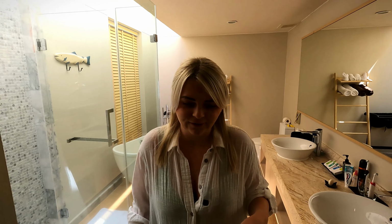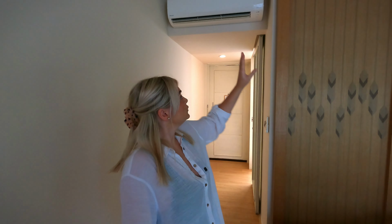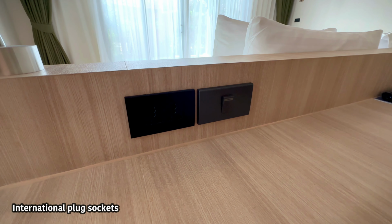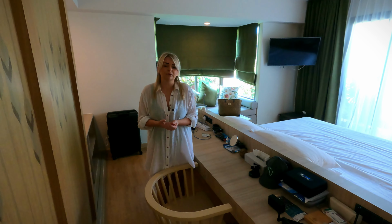So if you come on back through, as you come into the main bedroom area, you've got an air conditioning unit and you've got a massive wardrobe space that has a safe. They provide umbrellas, they provide a flashlight, and they do provide robes and a beach bag as well. And they also have a hairdryer. You've got a massive working sort of vanity area. Again, another telephone. There's a fair amount of plug sockets as well, which is really nice.